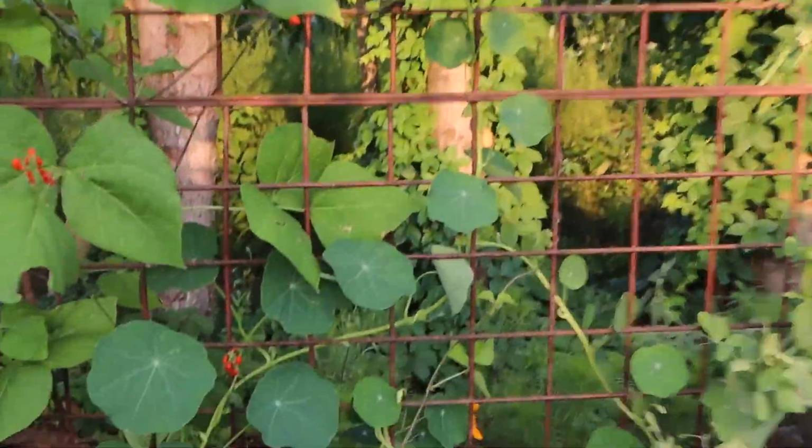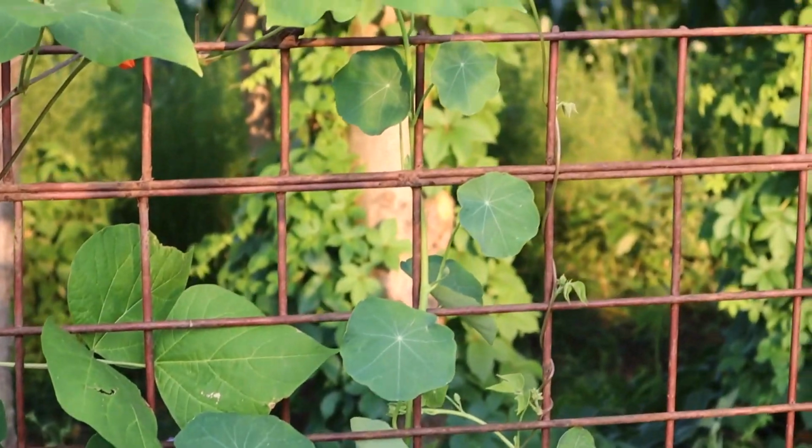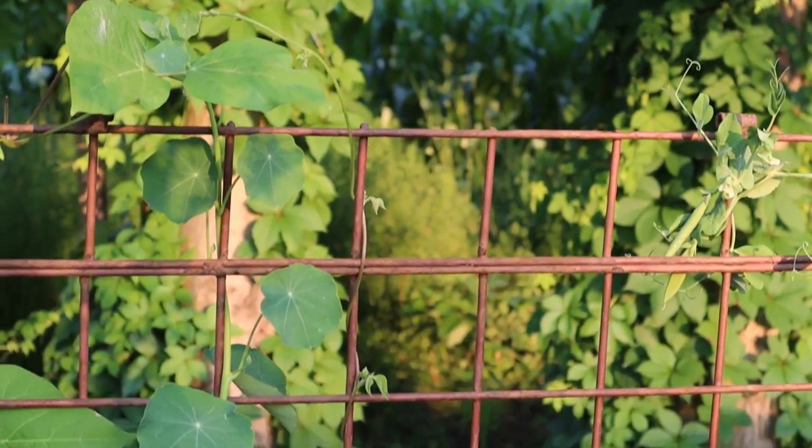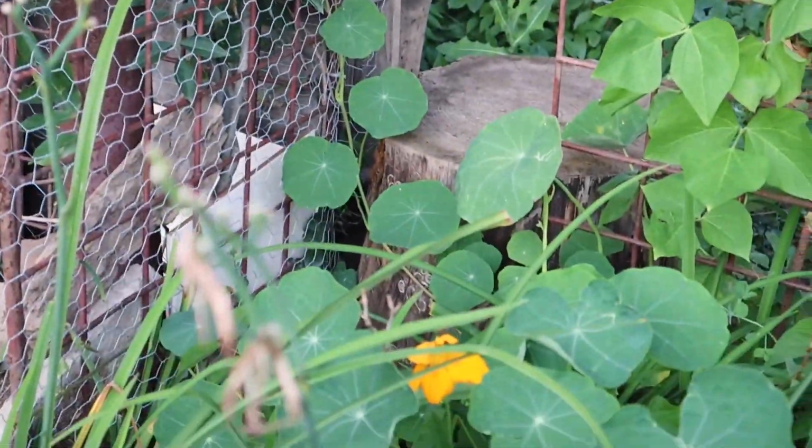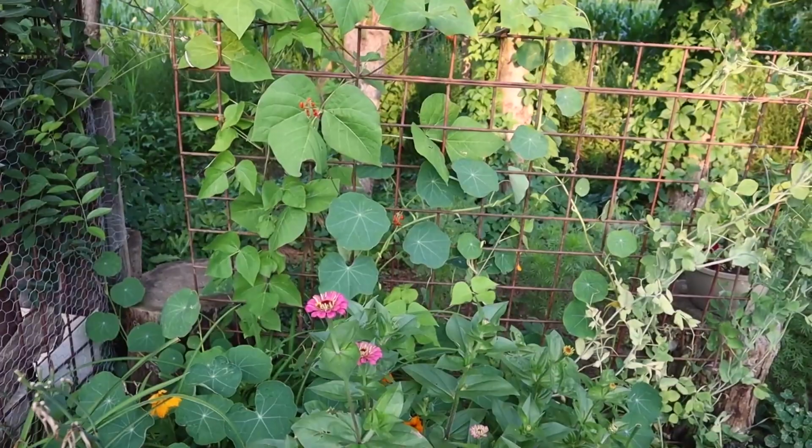Also check out this nasturtium climbing up the fence. Isn't that cool? Who'd have thunk? I didn't think it would grab stuff. Look, it's grabbing on there too. This is going to be so pretty once that one starts to flower.